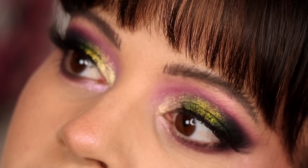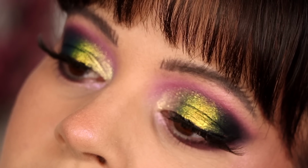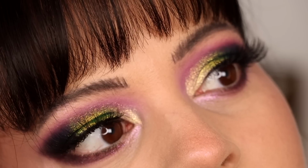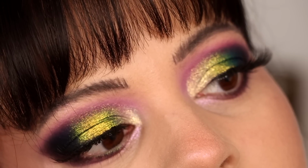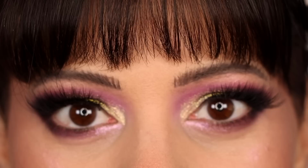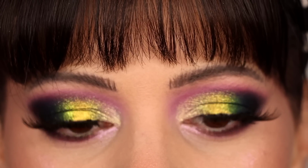I am using actually all of the Blend Bunny palettes, like every single one of my Blend Bunny palettes, because I did a palette bingo with this, which should be up already. I can link that in the corner if I remember, if you want to watch it. But I had a lot of fun with this, and I think it turned out really, really pretty. And I love the multi-chrome on my lid so much. It's so beautiful. It's from the Trove Quad.